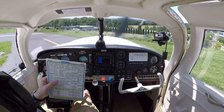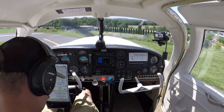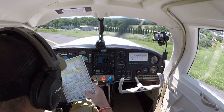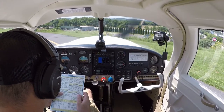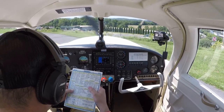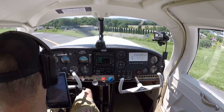All right, Cherokee 8258 November is clear of the runway. Close the door. Okay, fuel pump's going to come on in 2 seconds here, flaps set. 30. DG is checked. Good, good, good. Altimeter set. Radio test, that's fine. We're good there. We're all set. That's all taken care of.